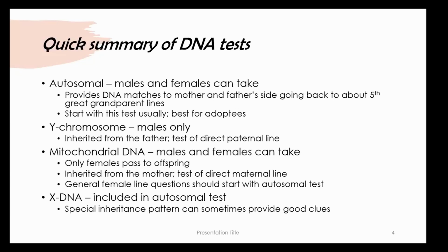Mitochondrial DNA, which is abbreviated mtDNA, males and females can take this test. Only females will pass it to their offspring, and it is inherited from the mother of that male or female, and it would be the test of the direct maternal line. Generally, when you have a female line question, you should start with an autosomal test. And X-DNA is included in the autosomal test. There's a special inheritance pattern to X that can sometimes provide good clues on a genealogical problem, but we're not going to cover X-DNA tonight.